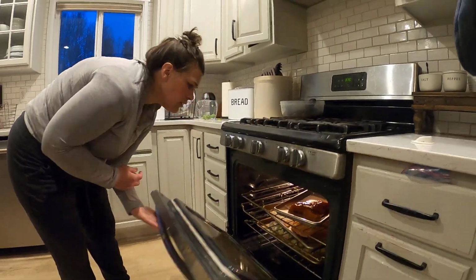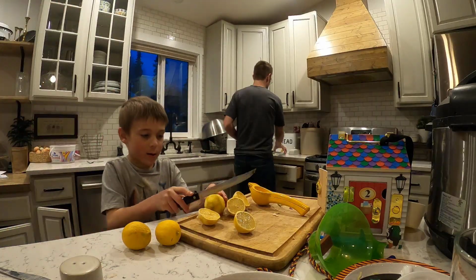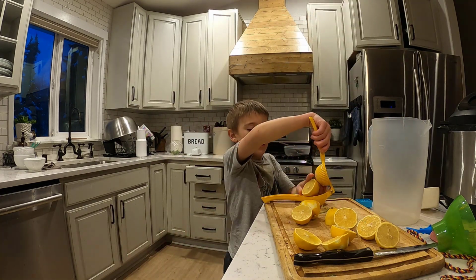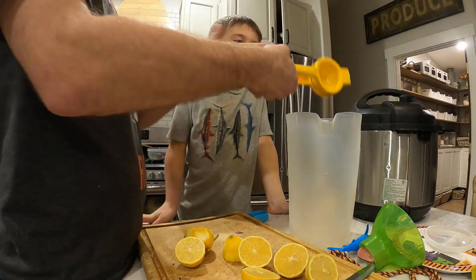We put the salmon and the cauliflower in the oven at 400 degrees for 15 to 20 minutes. You know the salmon is done when it is flaky or the internal temperature reaches 145 degrees. Now Westy decided to use those lemons that we had and make some lemonade for everybody at dinner.